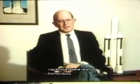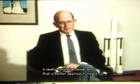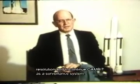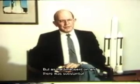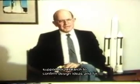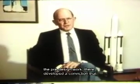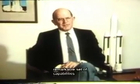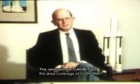As a matter of fact, there were some who doubted that it really could be done and that a better approach might be to improve the Corona system to somewhat better resolution and to continue Gambit as a surveillance system. But as the time went on and there was substantial support for research to confirm design ideas and for the pre-designed work, there developed a conviction that one could indeed build a system that would have this remarkable set of capabilities: the resolution of Gambit and the area coverage of Corona.